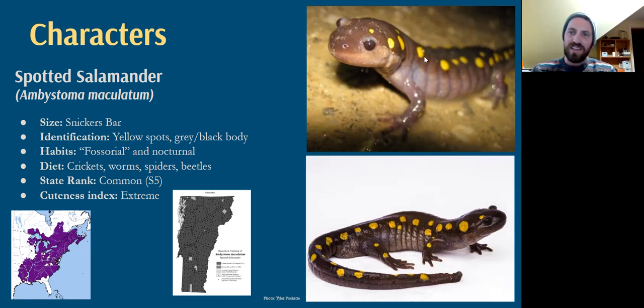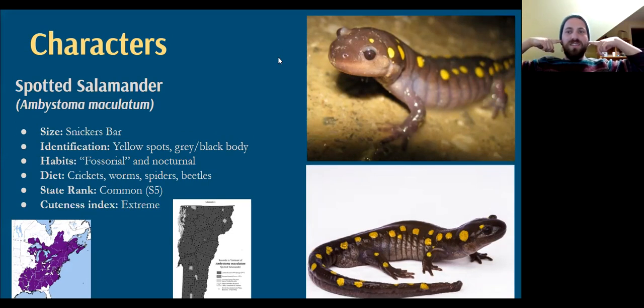And I say they're the best mascot, not just because they have tremendously cute big eyes and a mouth that goes from ear to ear, but because they're black and yellow and gray, and they at least remind me of paved roads. But in our North Branch Nature Center candy bar analogies, they are about the size of a Snickers bar. They're quite large, but seldom seen. They've got those yellow spots and that gray-black body, but they're seldom seen because they're fossorial, meaning they live underground or underneath the leaf litter.